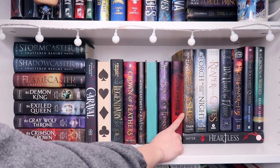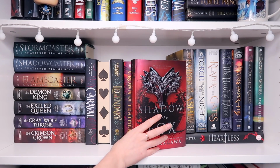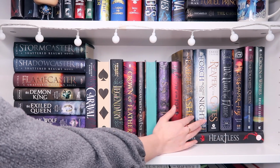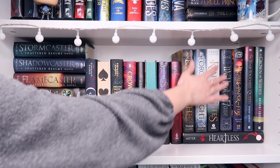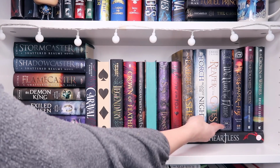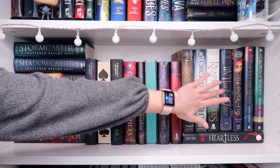And then we have Shadow of the Fox by Julie Kagawa. I loved this book. I know that the second one already came out, but I haven't picked it up quite yet. And then we have the first 3 books in the An Ember in the Ashes series. So I'm excited for them to release like this cover in these 2 books because for now, they just don't match, but that's fine. So An Ember in the Ashes, A Torch Against the Night, and A Reaper at the Gates.